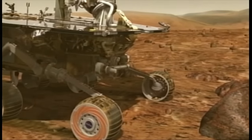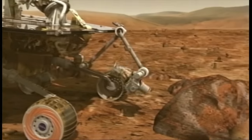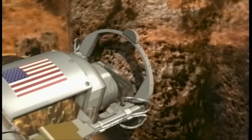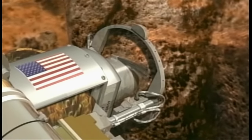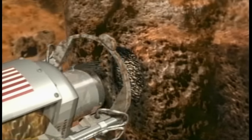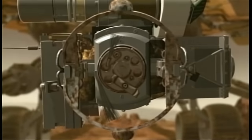They can reach out and they can touch rocks. There's this device called the RAT, the rock abrasion tool, which is a diamond tip grinding tool that we can use to grind into the interior of a rock, and so we can actually get a window inside the rock.